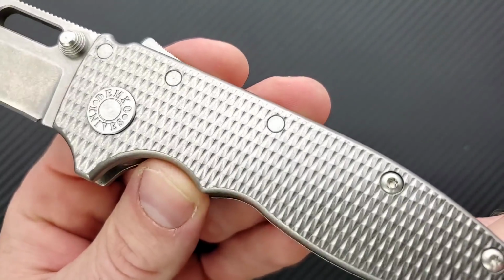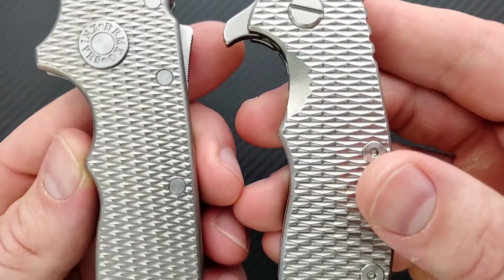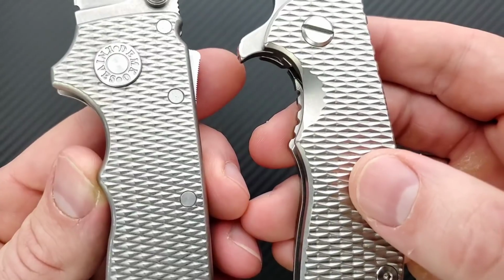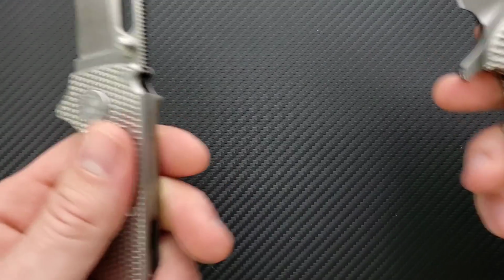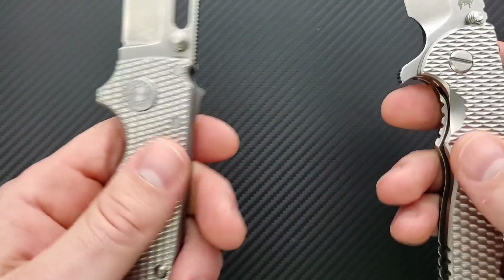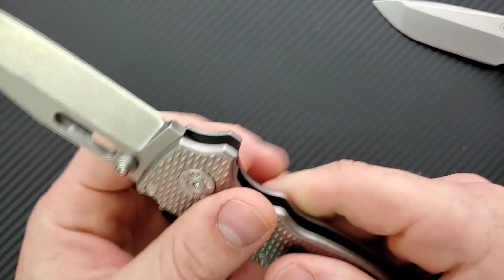The diamond texturing on the scales is absolutely beautiful. It is a little bit different than what Rick Hinderer does, and I appreciate that. This is kind of sunk in diamonds, and these are protruding diamonds. But to the touch, this guy's a little more aggressive, but it's still nice and smooth. It's definitely going to add traction, necessary traction.